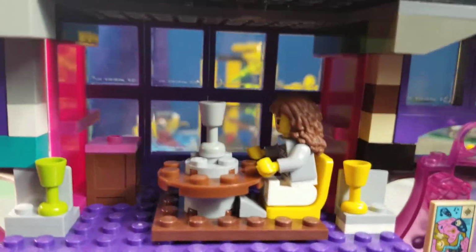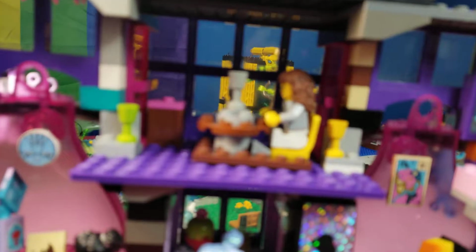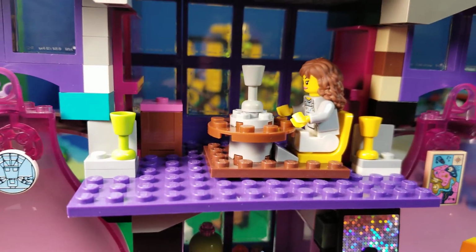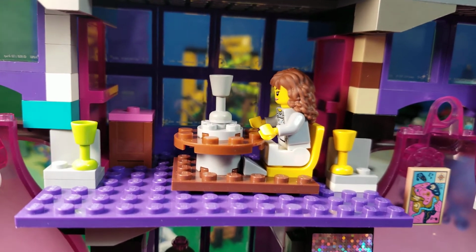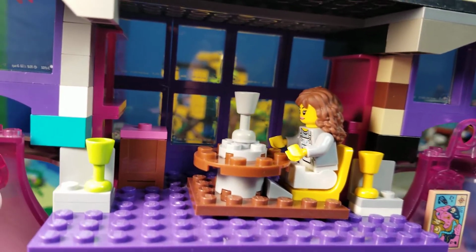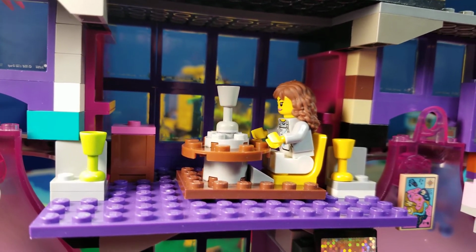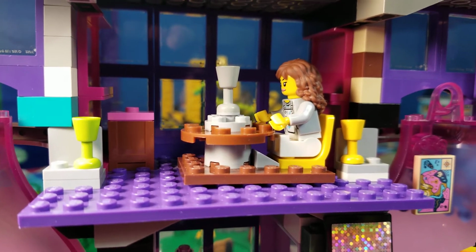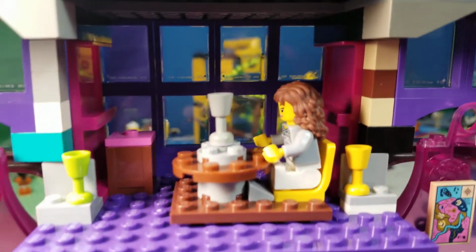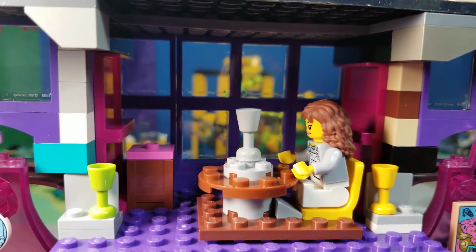Here we have an artistic sculpting type woman. I don't know what to call a person, a sculptor, a pottery person. And she is working on one of those pottery wheels where you throw pots and it spins. And she is apparently in a goblet making frenzy.